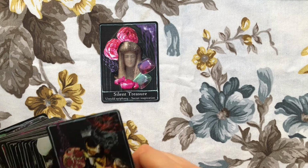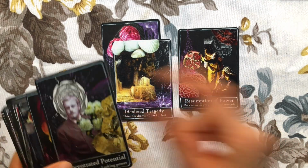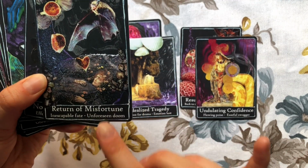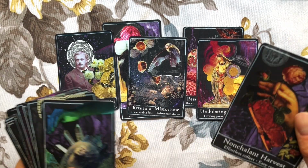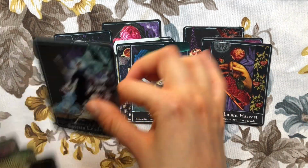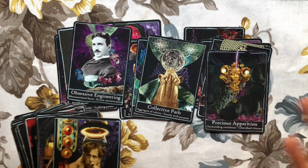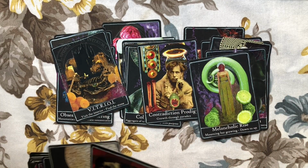This is a collage oracle, as you can see from here. Am I in frame? Yes, this is tiny, of course it's in frame. And the really special part about this is not only the collages, but the words. So for instance, this says, return of misfortune, inescapable fate, unforeseen doom. That's very oracle-y. Let me find one that's not so oracle-y. Let me find the card that when I saw the walkthrough, I thought I absolutely need this deck. But you can see the style is absolutely stunning. It's kind of like this gothic vibes, dark type of aesthetic that I really love.